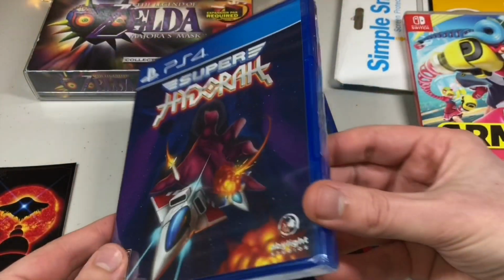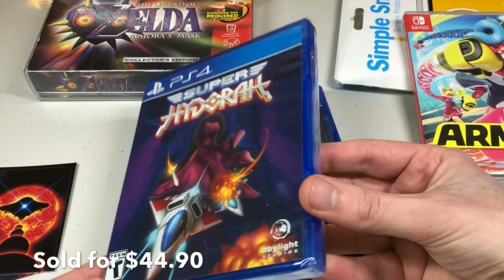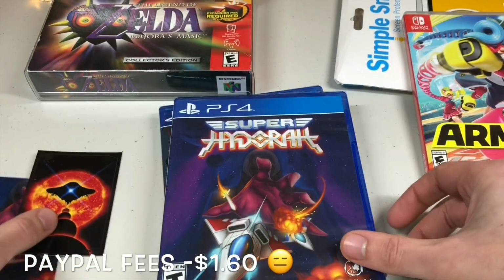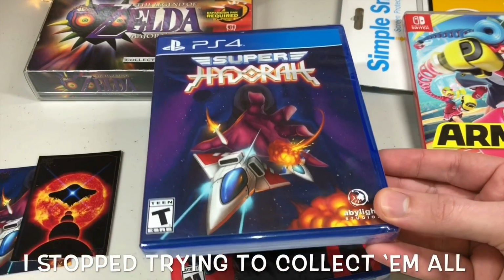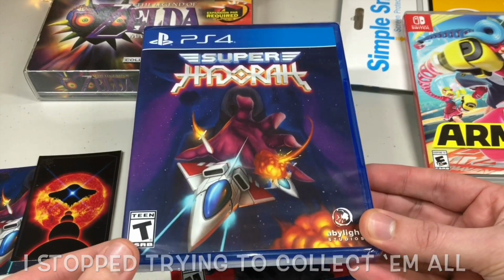So this one is factory sealed. I paid $25 for it, and I just sold it for $45, including the 2 Limited Run Games trading cards. Now, originally, I kind of got into collecting these just because they were so rare, and that's fun to do. But now I've started piecing them out and selling the more valuable ones. So again, this one I sold for $45.